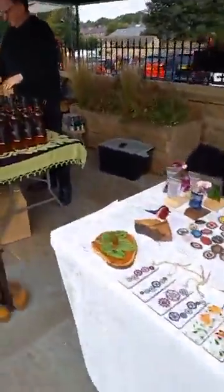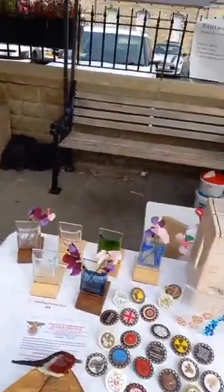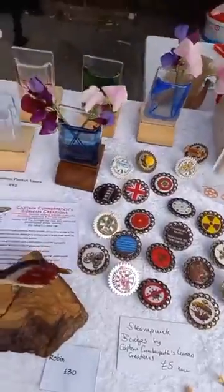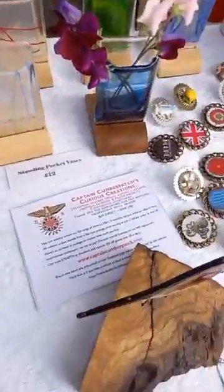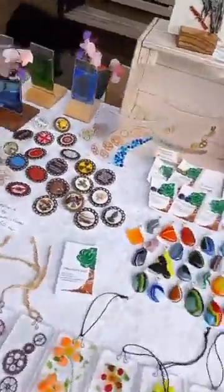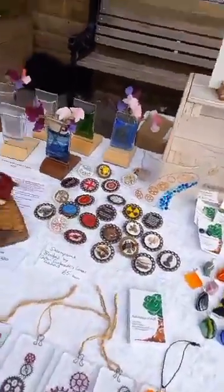And then we're at my stall here. With me today and for the next few weeks, I've got a lovely selection of steampunk badges by the fabulous Captain Cumberbatch's Curious Creations. This is a good friend of mine, and I love my steampunk, so we're just going to have a few on the stall. So come down, have a little look.